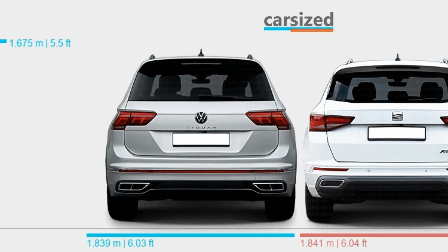Despite the different sizes, both models are based on the same Volkswagen Group platform, the MQB platform, which is used by models as different as the Volkswagen Golf, the Skoda Karoq or the Audi Q3. In this comparison, SEAT uses a slightly smaller format, but knows how to make better use of space.